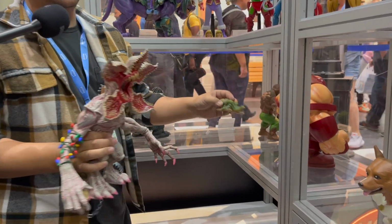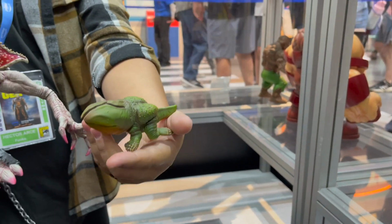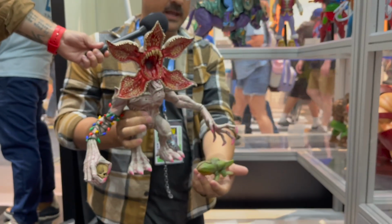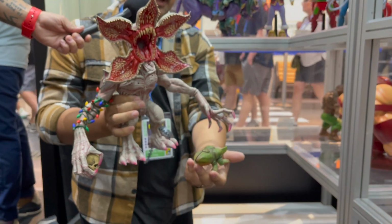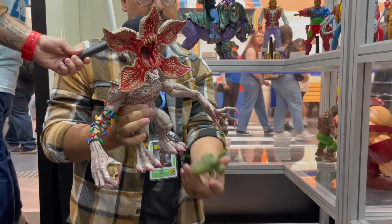And then the butt of the convention. Yeah, this is Dart. Dart's going to be part of the Mondo exclusive. He'll come with the Demogorgon, and we're going to do a bunch of different colors, and each one will have a different Dart color also.